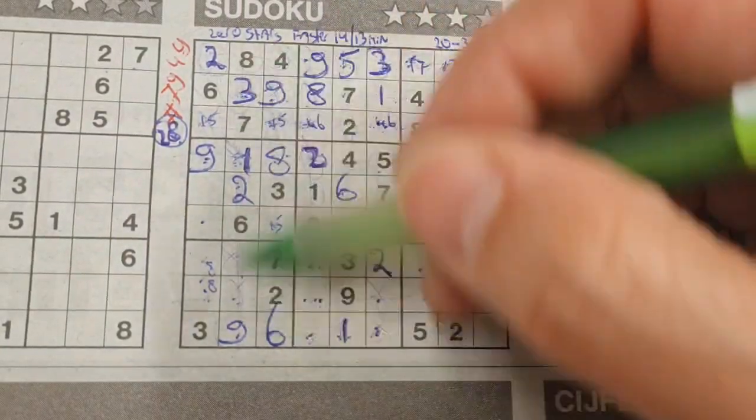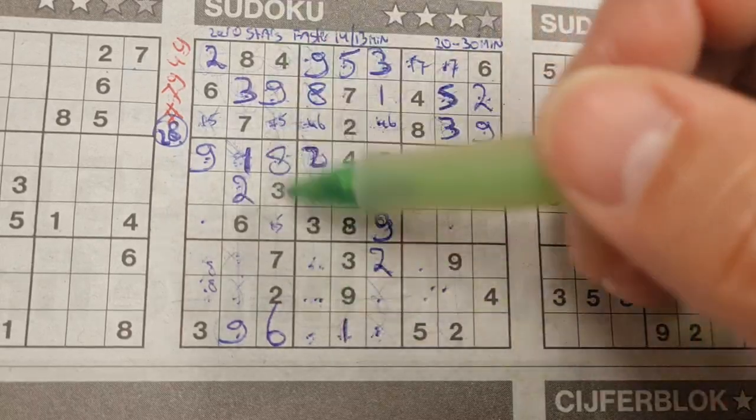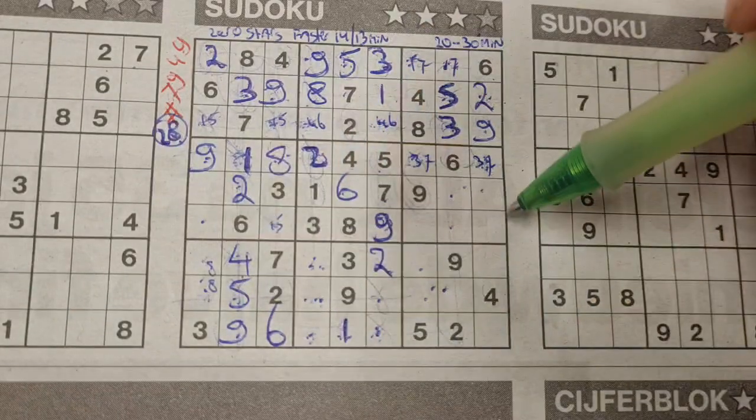So 2 missing numbers in the second column for numbers 1, 2, 3. 4 is missing, and a 5 is missing. 4 and a 5. We have a 4 in this row, no 4 there. 4 should be here, and a 5 goes there.